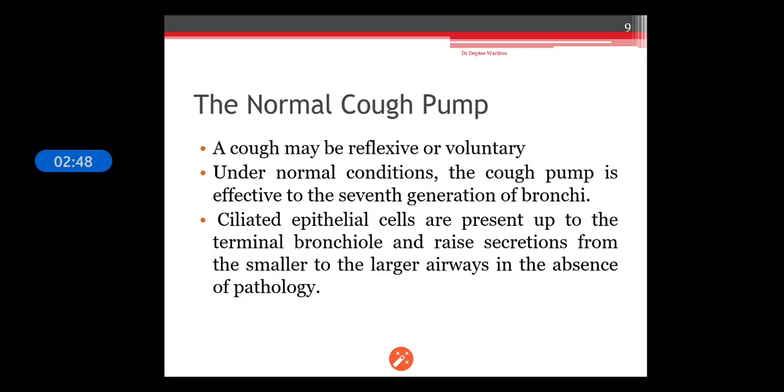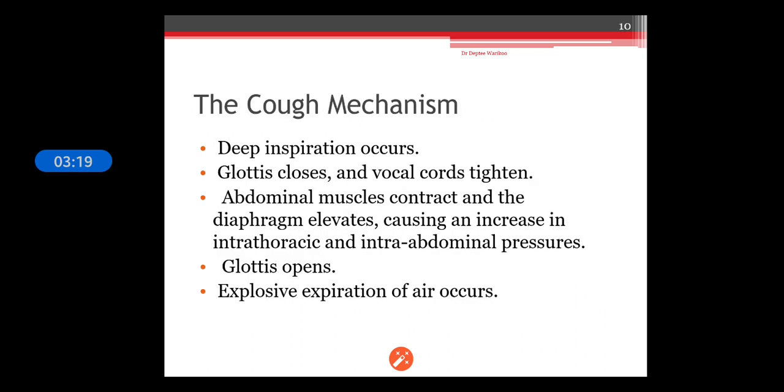Now, what is a normal cough pump? As we all know, the cough may be reflexive or voluntary. When a person coughs, a series of actions occur. We will see that later in this slideshow. Under normal conditions, the cough pump is effective up to the 7th generation of bronchi. We all know there are a total of 23 generations of bronchi in the tracheobronchial tree. Ciliated epithelial cells are present up to the terminal bronchi and raise secretions from the smaller to the larger airways in the absence of any pathology.